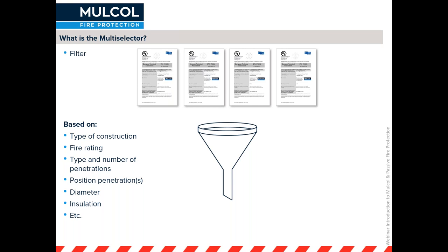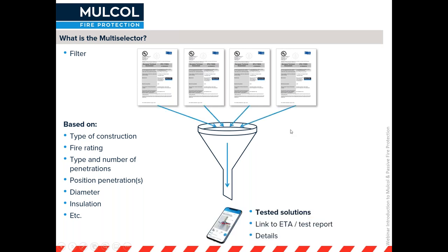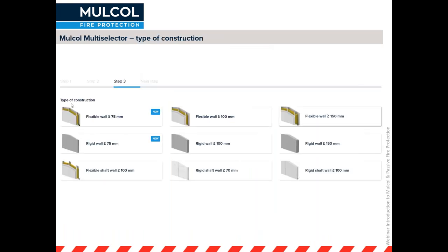And with all these test data, we've filtered it, and then as a solution, a tested solution will come out based on your criteria with a link to the ETA or the test report and the details as well. So it will save you a lot of work to find the correct solution. And you know for sure you've got a tested solution as well.